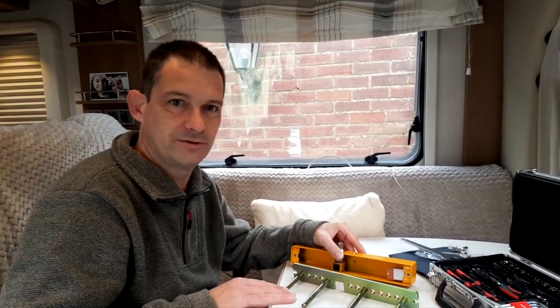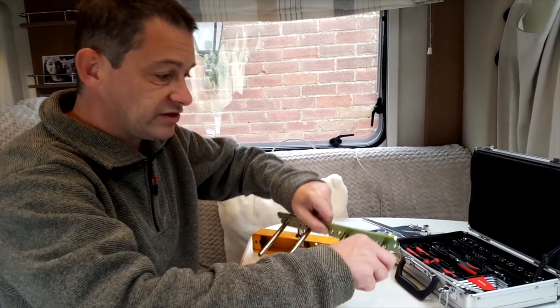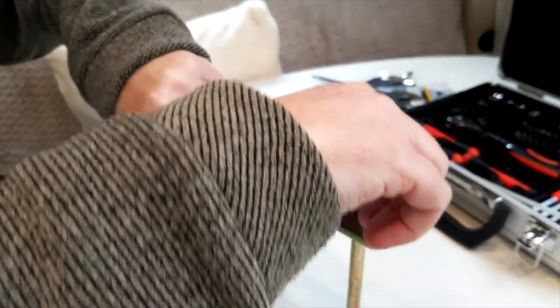So I've taken the two screws out professionally with a screwdrivery thingy. And as you can see at the back of here, I now need to attach the bolts. They're going to go on there.